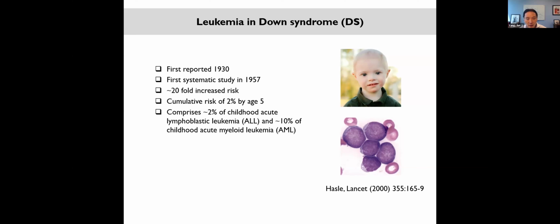Down syndrome ALL comprises about 2% of pediatric ALL, and about 10% of pediatric AML. So by all means, it's a relatively rare entity. However, the etiologies of these two types of leukemia are so unique that it really begs the question: what are the biological features defining this unique pathogenesis compared to ALL or AML without a Down syndrome background?